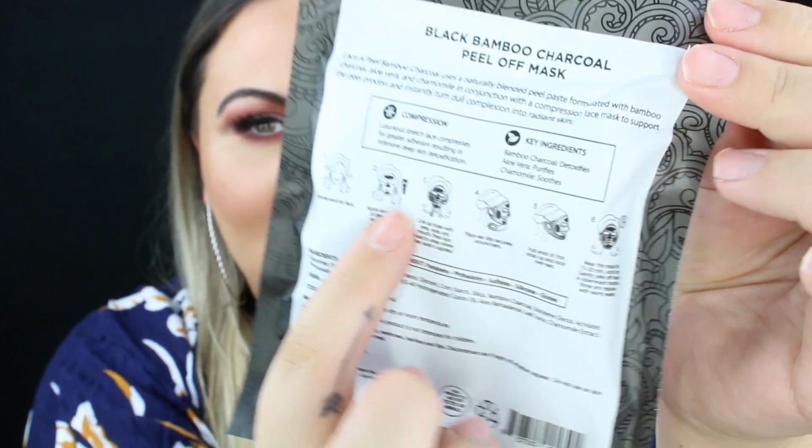And then the next thing is a lace peel mask. A black bamboo charcoal peel off mask. It's a lace, so it looks like this. And by the picture of it, it looks like a regular face mask, except it's lace. And that retails for $30.